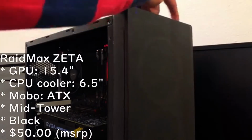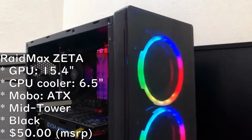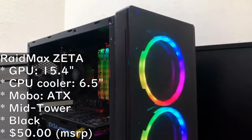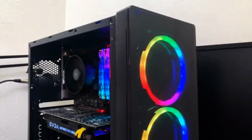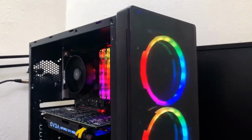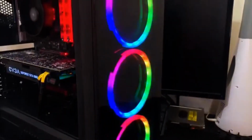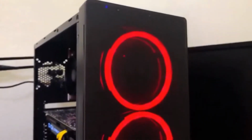At number 3 we have the Raidmax ZETA. With a max GPU length of 15.4 inches, cooler height of 6.5 inches, mid-tower design and black only. Most budget PC cases don't get a lot of love, but Raidmax's ZETA is probably an even lesser known option. However, it is one of the best budget PC cases under $50 out there. Its biggest feature is probably its tempered glass side panel, as you typically won't find tempered glass on a case in this price range. It also has a grilled front panel to help with airflow and a full-length PSU shroud to help hide the excess cable that will be left over if you choose a non-modular power supply.